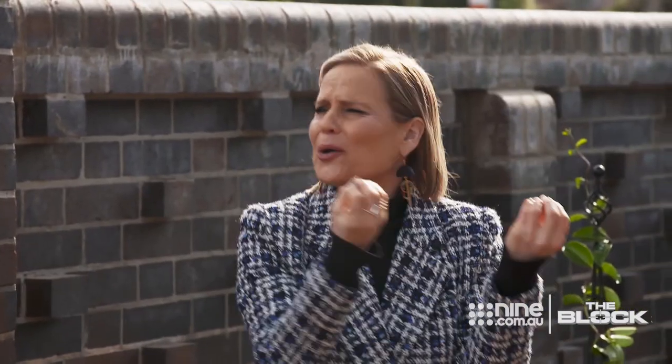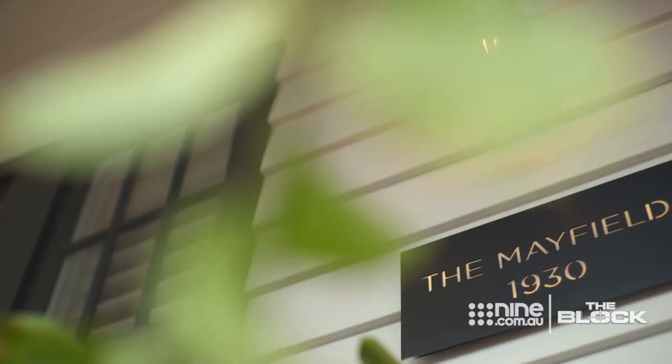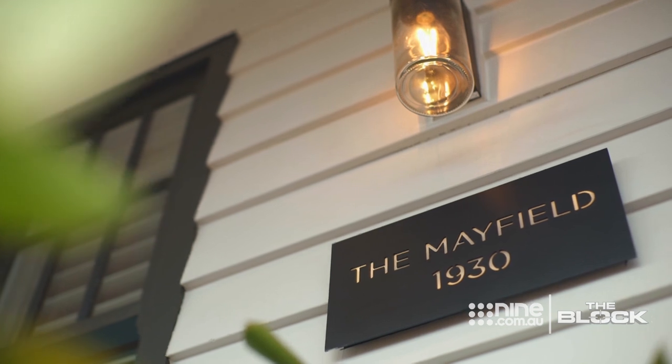The carpentry is incredible. This is so elegant, and you look at all the line details. Shayna also loved the Mayfield sign you added with the lemon tree under it. It is stunning.